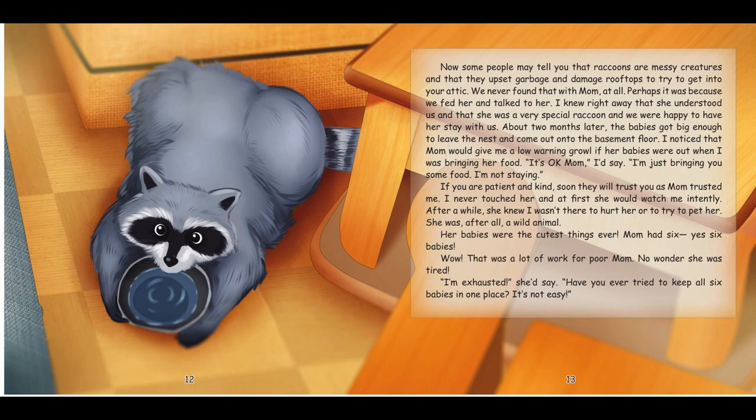I never touched her, and at first she would watch me intently. After a while, she knew I wasn't there to hurt her or try to pet her. After all, she was a wild animal. Her babies were the cutest things ever. Mum had 6. Yes, 6 babies. Wow, that was a lot of work for poor Mum. No wonder she was tired. "I'm exhausted," she'd say. "Have you ever tried to keep all 6 babies in one place? It's not easy."